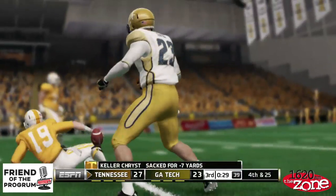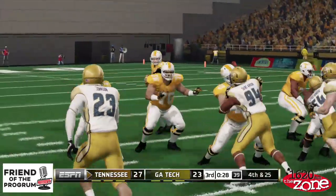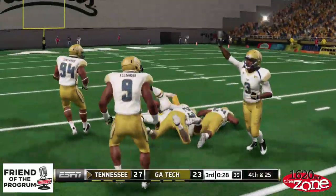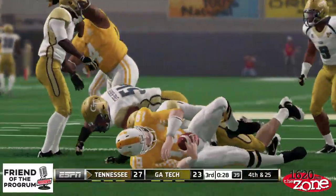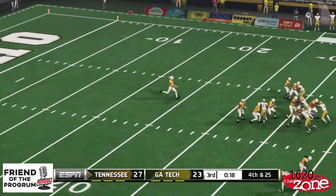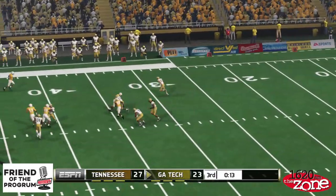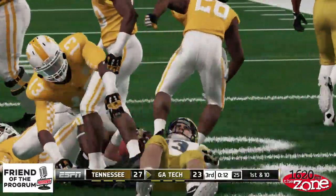Sack. Coaches don't like it when their quarterback gets hit like that. Don't be surprised to see the old coach get on his lineman to protect the quarterback a little bit better. Fourth and long here after the sack. Brooks is waiting for the snap. Stewart fields it at the 26, and down he goes at the 38.